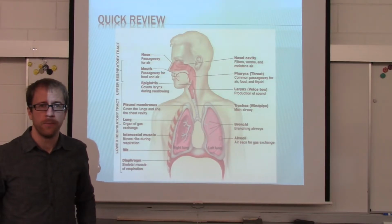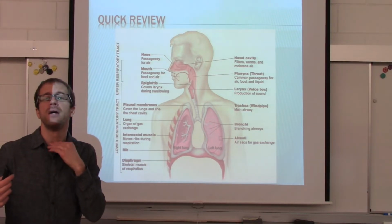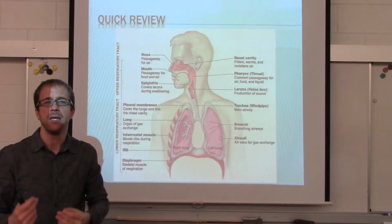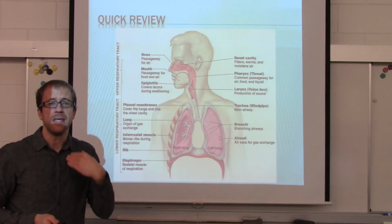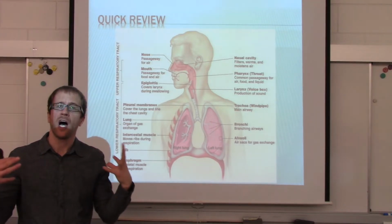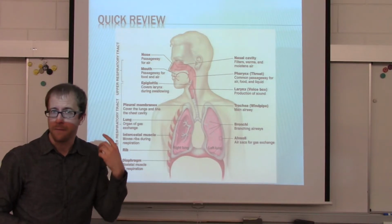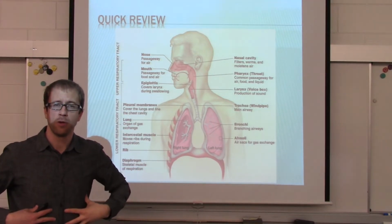So to review, our upper respiratory tract is from the larynx to the nose, right? It's going to be your nose, nasal cavity, your mouth, your pharynx, the back of the throat, the epiglottis that closes off your trachea, and your larynx, your voice box. That is your upper respiratory tract, right? Mainly, what does that nasal cavity do? It's going to filter, warm and moisten the air and prepare it for your lungs.